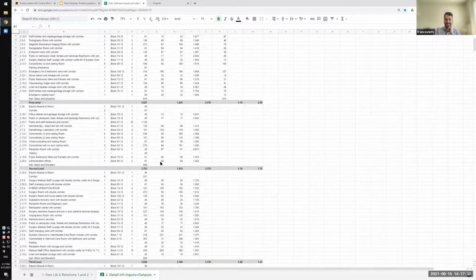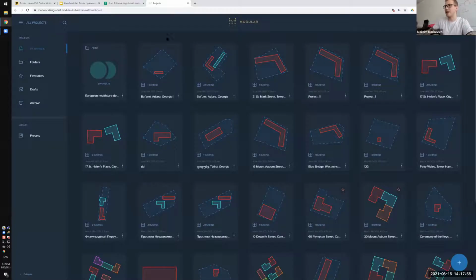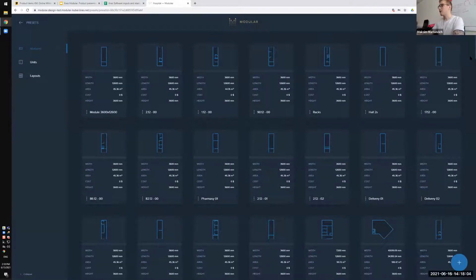And we also know that at the end of the day, for any building, for example a hospital, we need to understand the hospital's main features: how many regular rooms, how many intensive care rooms, how many emergency rooms and regular surgery rooms we will get at the end of the day. This is the main question we can answer with the help of Kreo Modular. Okay, let's get started. Let's go in Kreo Modular and open our hospital library, which we automated for Green Prefab. It's a proof of concept, not a ready product. It's just a proof of concept for this idea.